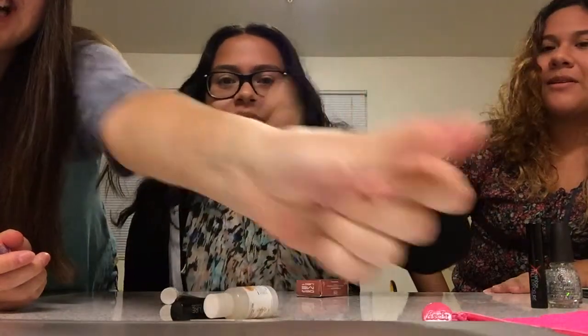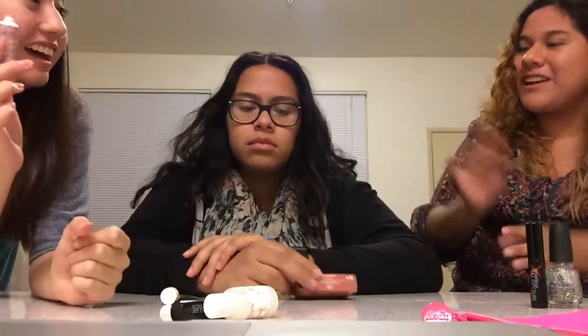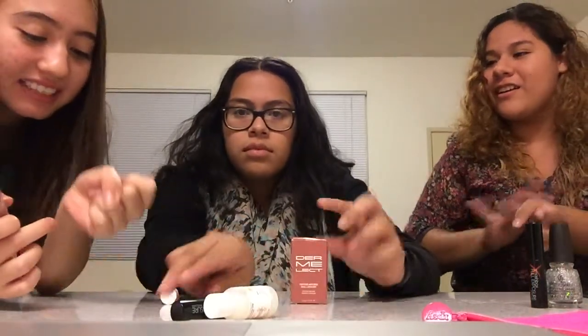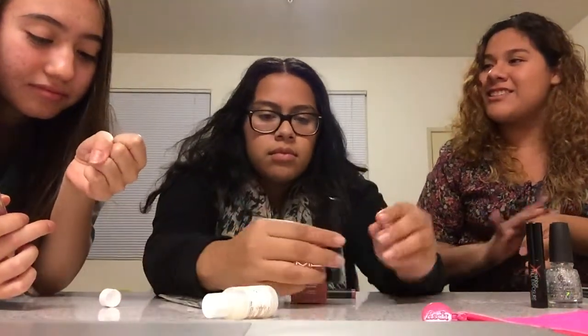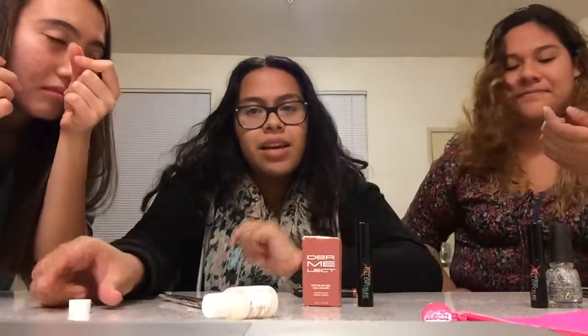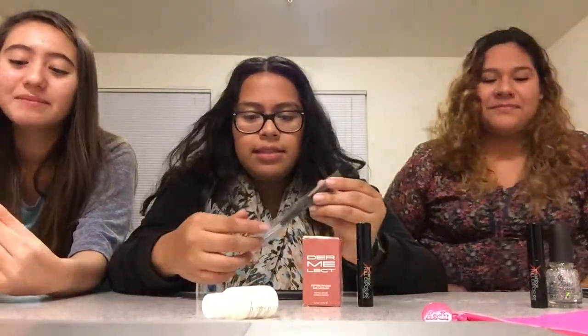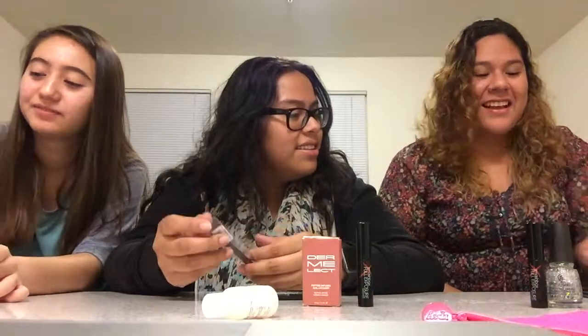Right there. It's really shiny. It's really pretty. I really like it. It looks really dark when you first put it out, but it blends really well. So I guess it can go with all skin tones. Yeah, which is nice. Being inclusive. Yes. So I like the way it smells. Just kidding. All right. I'm excited.